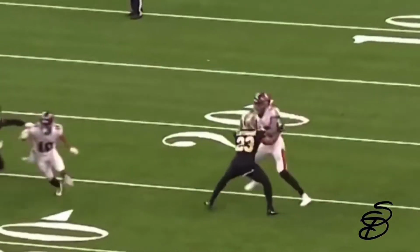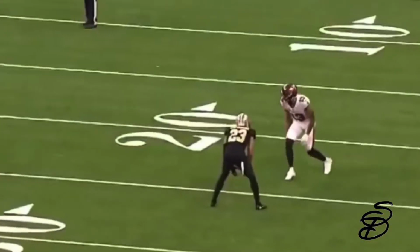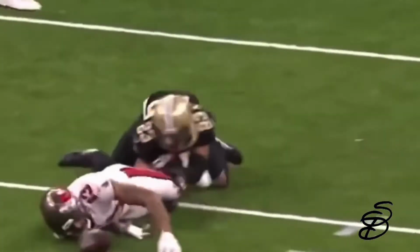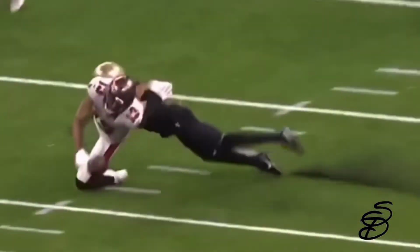So again, slant route right here by Mike Evans. Again, there's no move at the line. He just comes and tries to be physical with his hands. And I like that. But sometimes you have to switch it up, right? You hear me say it all the time: don't be a one-trick pony. Don't be one-dimensional. And this is what I mean.